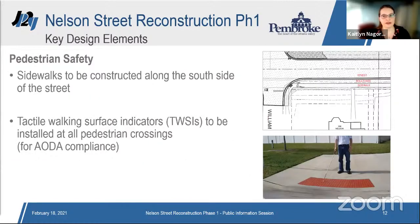So sidewalks have been included along the south side of the street. The Nelson Street sidewalk will also connect to existing sidewalks at the side streets. Tactile walking surface indicators, these here, will be installed at all pedestrian crossings for compliance with the Accessibility for Ontarians with Disabilities Act.